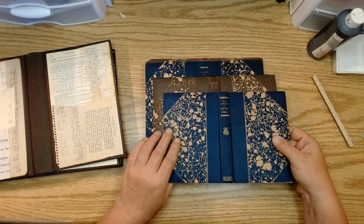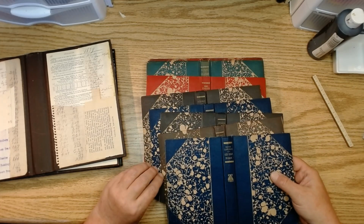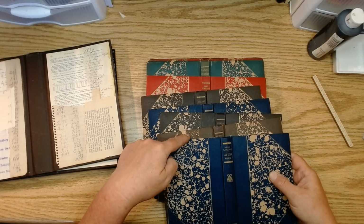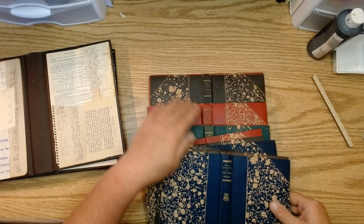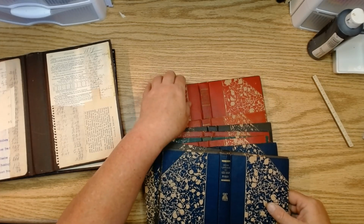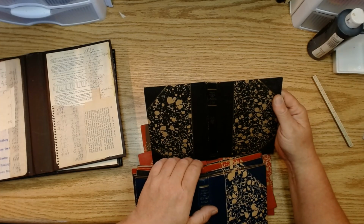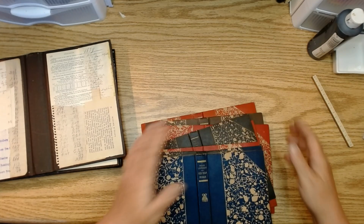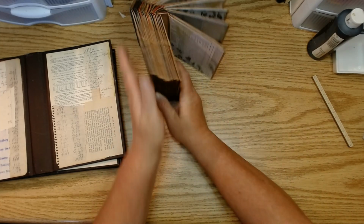Excuse me, now all of a sudden I have the hiccups. There's different colors: brown, dark brown, light brown, blue, red, green, and I think there's a couple black ones. I don't know, maybe the dark brown is actually black. Yeah, I think it's black. Anyway, so these I'm working on. I've got 19 of these, so those will be fun.